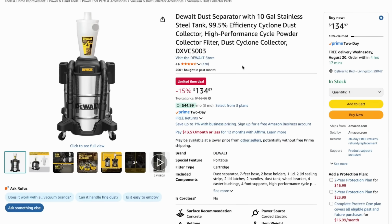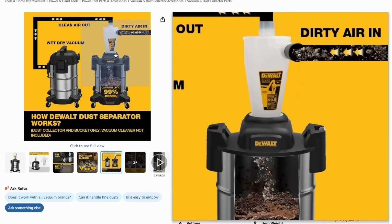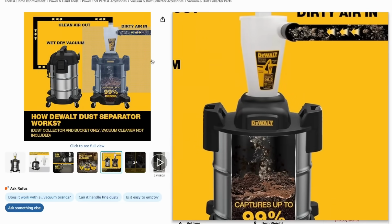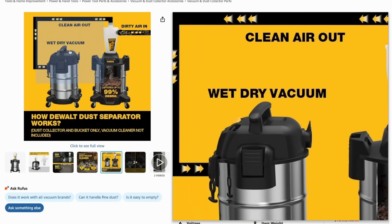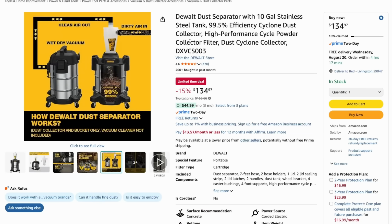All right, and then the DeWalt dust separator. A lot of people think it's actually got a vacuum in it. It does not. This is just the separating unit. So you take your wet dry vac, you plug it into this, and then that goes out to suck up all the dirty stuff. It goes in the cyclone, and all the heavy stuff drops out, and a little bit goes in here, and then it drops out there, and a little bit goes into the filter. And basically, you never have to buy another filter again.